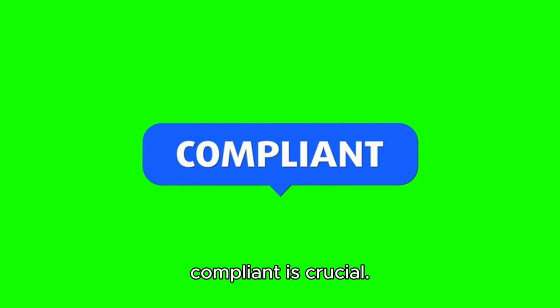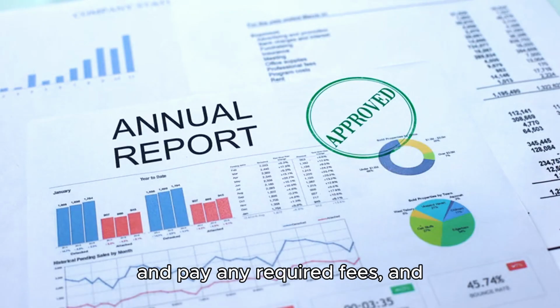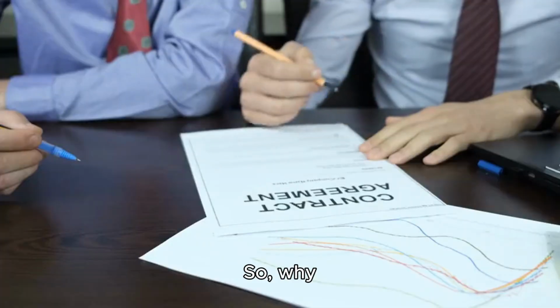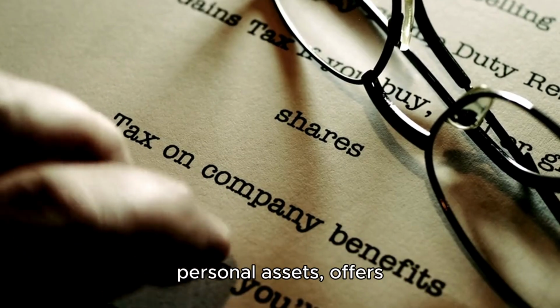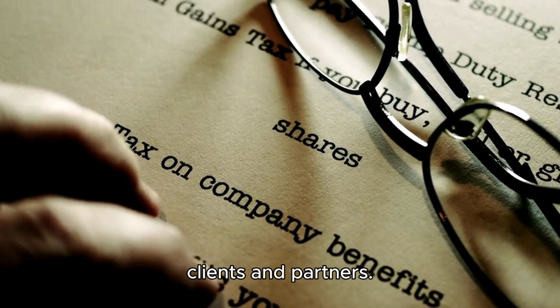You'll need this number to open a business bank account, hire employees, and file taxes. Finally, staying compliant is crucial. Make sure to file annual reports and pay any required fees, and keep your business licenses and permits up to date. So, why choose an LLC? It protects your personal assets, offers flexible tax options, and builds trust with clients and partners.